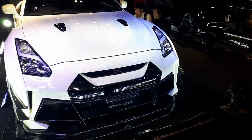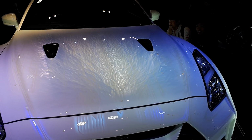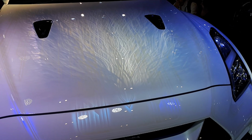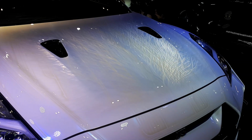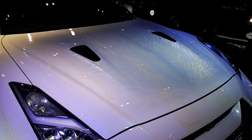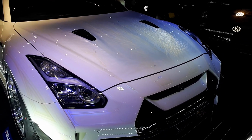Something very interesting here. Have you noticed that? There's actually a 3D effect going on in the paint. I don't know if you can see that or not. I don't know whether it registers on the video, but there's a 3D kind of effect on the bonnet paint. Very, very, very cool.